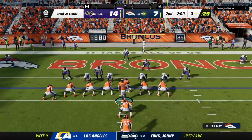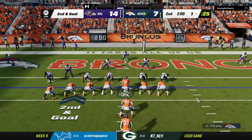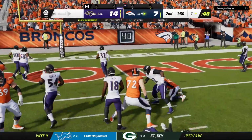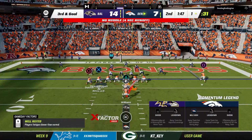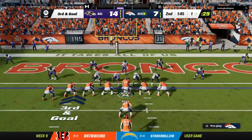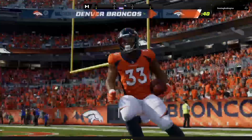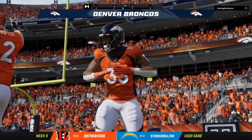They'll go again from the 3 here on 2nd and goal. They'll run it with Williams. And he's able to break out of 1 tackle, but then quickly brought down. So now it's 3rd and goal. This Raven defense trying to keep him out of the end zone. They'll try to run it in. It's Williams. And this time he is in.